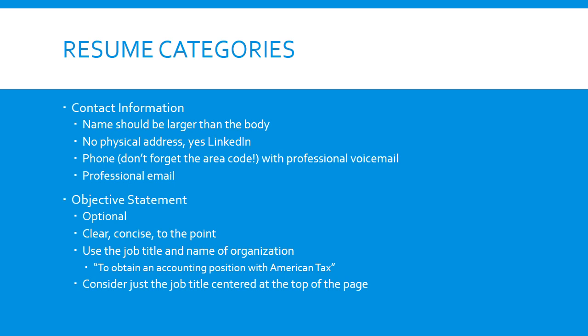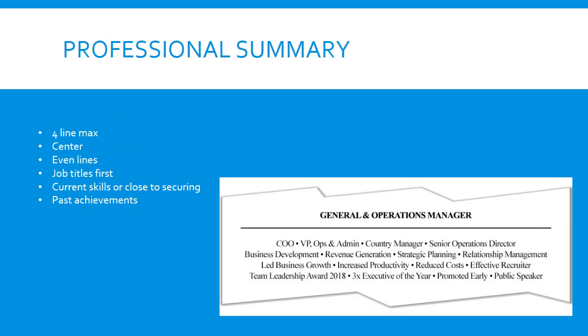Resumes typically have some type of objective or summary at the top. If you like an objective, make it clear and concise, job title and company. You can also center and bold the job title at the top of the page. People can also have professional summaries near the top. Here is an example of one that is clear and allows you to use key skills. This is usually 3 to 4 lines and begins with job titles, then lists current skills, then past achievements. This should be centered with the lines fairly even so that aesthetically it looks clear.